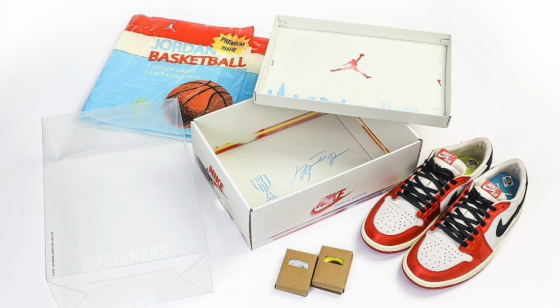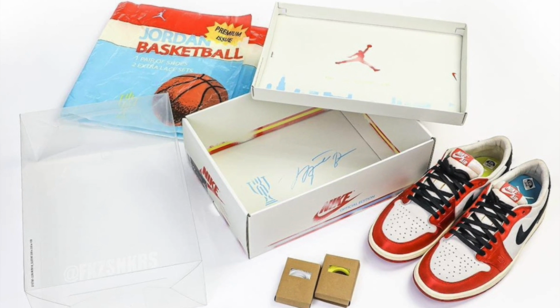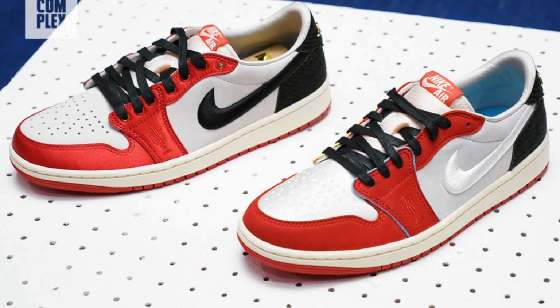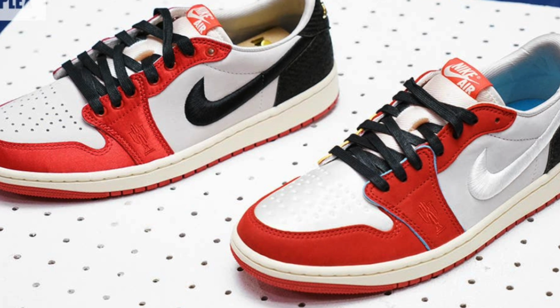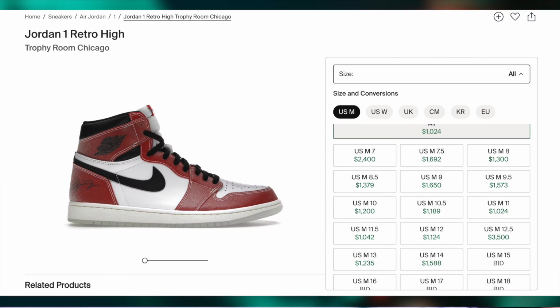This time though, you'll actually have a chance, but it won't be easy. The Jordan 1 Low Trophy Room Home and Away pack is releasing on March 21st for $140 each. Stock is quite low, but it's much higher than the 2021 Trophy Room Jordan 1. You could definitely expect these to resell for a ton, allowing for huge profit, but we'll discuss that more later.